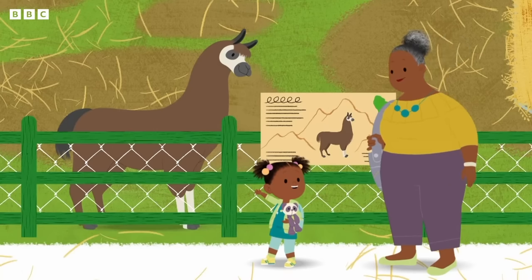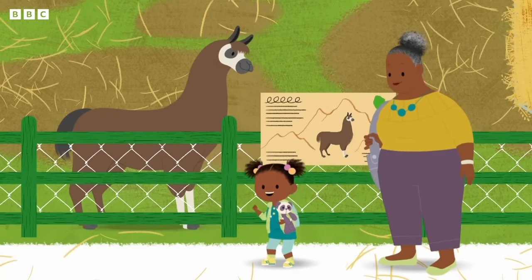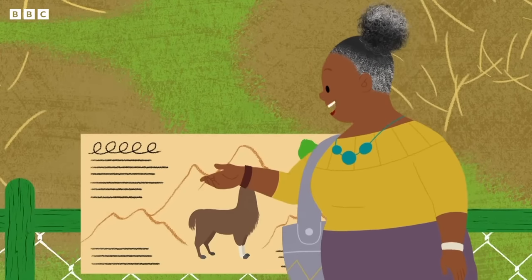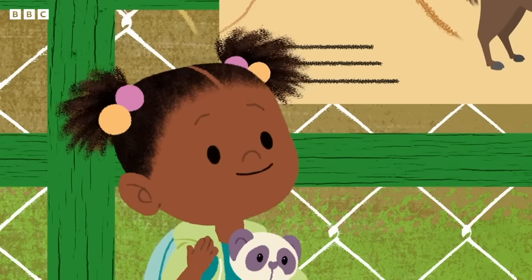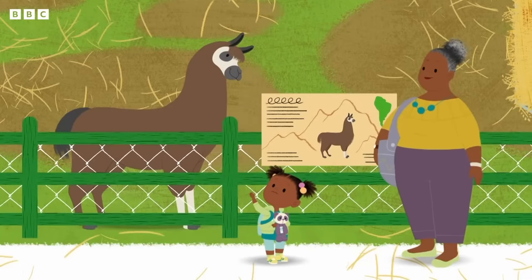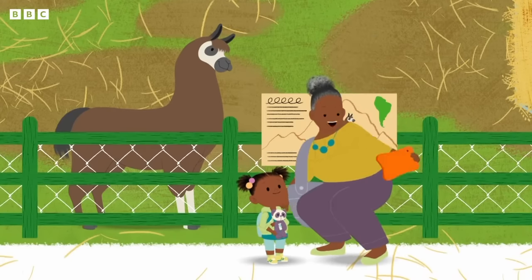This is Luna. He's a llama. Yes, a llama. It says here that Luna is 4 years old. I'm 4 years old. But Luna's much taller than me. Mmm. She's even taller than me. And I'm much older than Luna.